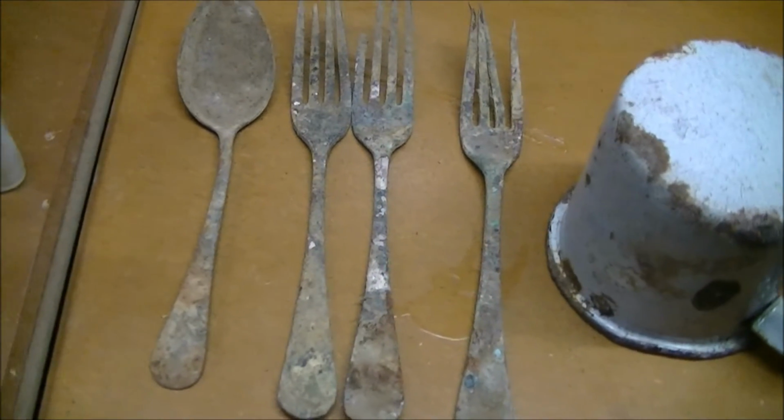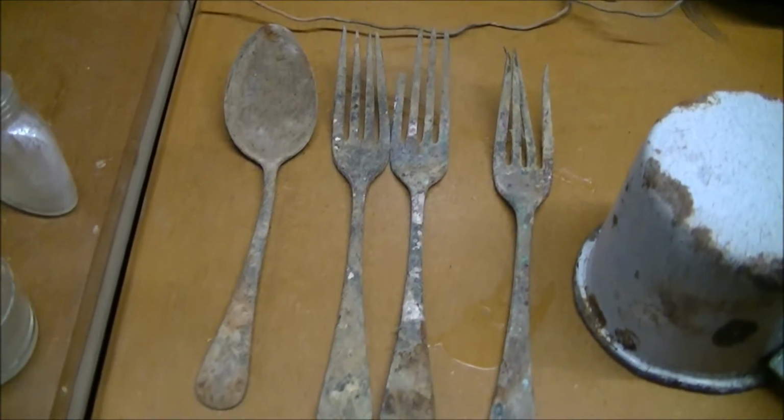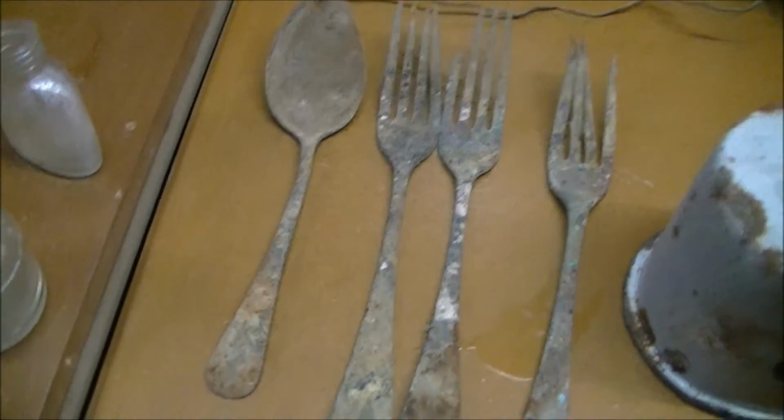The three forks and a spoon: what I'm going to do is a bit more soaking, and then I've got a soft wire brush here I'm going to use just to get that rubbish off and bring them up to a nice little colour.